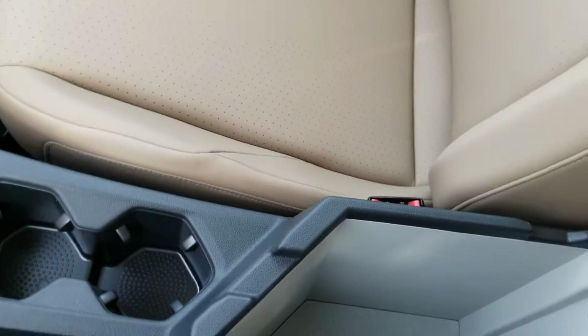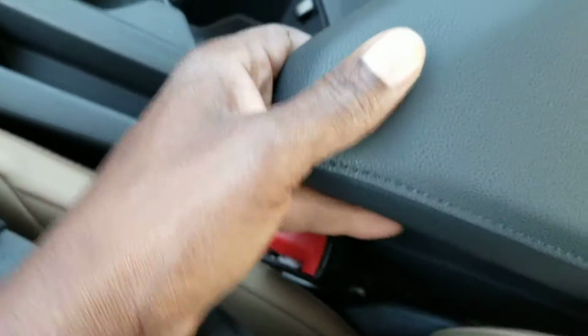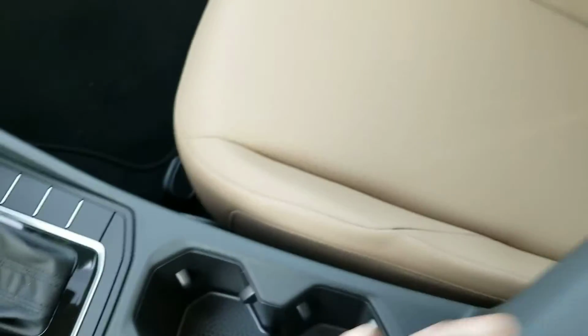And then it does have a little kickstand here, right there. You push down on that, and then that allows this to be a raised armrest instead of flat. But look at the two-tone feel in the car. Gives it a little bit of elegance, gives it a little class, I think. A little bit more flair.